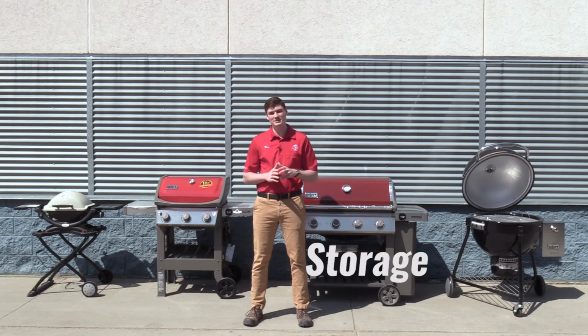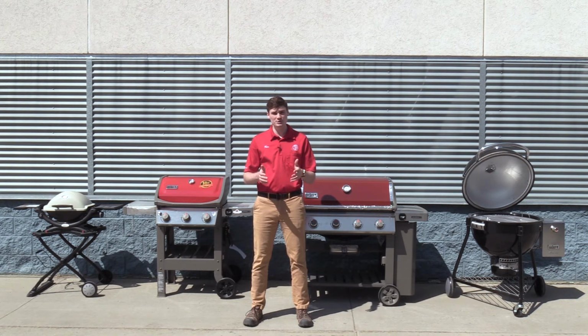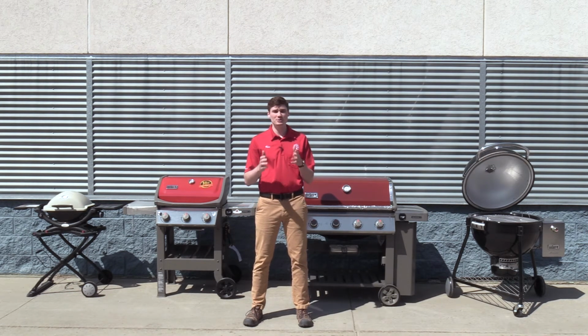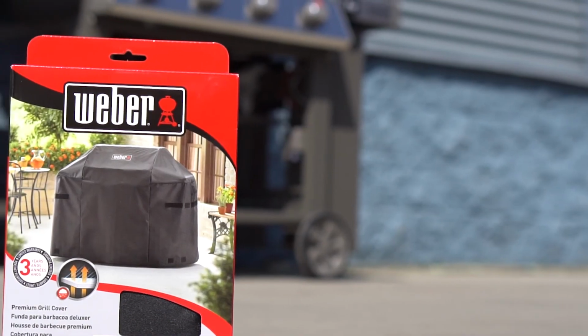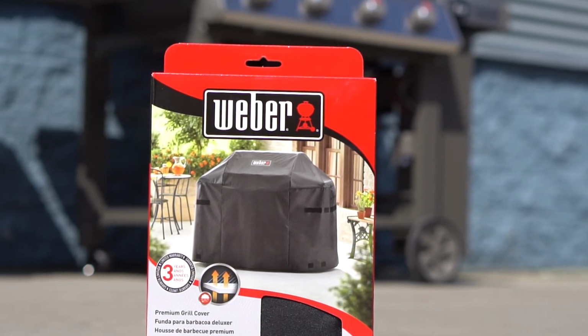Storage is another great option to take a peek at. All the grills I have with me today are going to have open storage, but an awesome option is also enclosed storage. With these models, you're going to be able to store your Weber accessories right underneath in a safe place. It's important that if you want your grill to stand the true test of time, that you purchase a cover and use it.